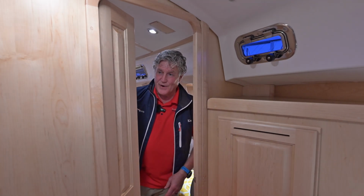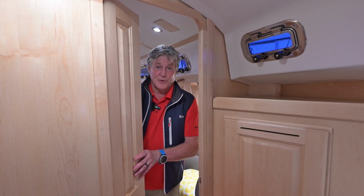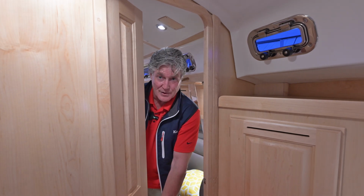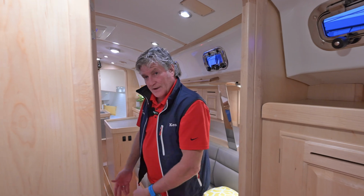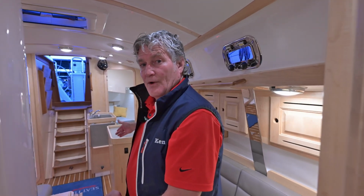Privacy in this two-cabin, one-head boat. This beautiful bifold door. Raised panels, louvers down below for ventilation, and it tucks back here out of the way. And let's take a walk all the way through to the galley and also the aft cabin.